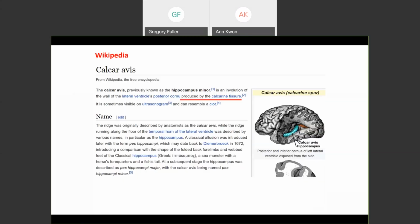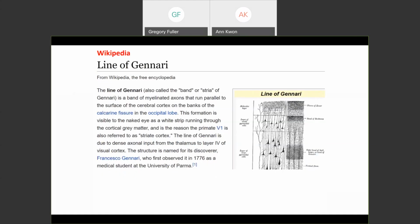All right, what is calcarine? Calcarine means referring to the calcar avis. So the calcarine fissure produces the calcar avis. That's the spur of the bird. All right, imagine a rooster, right, the spur on the feet. That's what it looked like. And you see, this is from Wikipedia there, the calcar avis. The calcar avis, which is the ventricular landmark of the calcarine sulcus, is produced by the calcarine fissure, bird spur, exactly. And here's the line of Gennari.